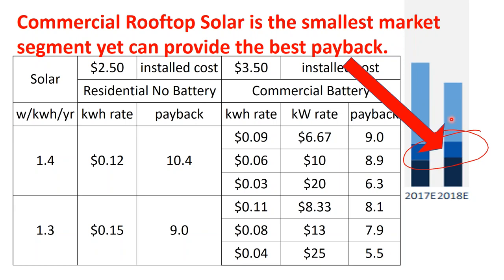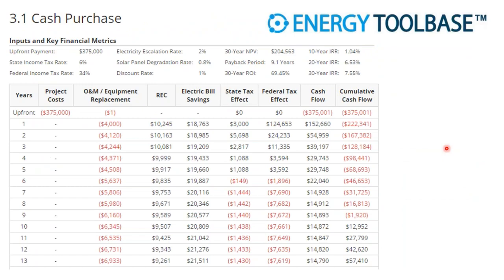And so the residential market may contract because the solar incentives are being rolled back. And the utility scale market is contracting because the solar incentives are being rolled back. But the commercial market has been delayed in its growth. And now that cheap batteries are coming, you can expect to see that market pick up a lot of momentum. It's the healthiest market in the solar industry right now. So Energy Toolbase is a software that will take all of that information and run the financial algorithms and create cash flow sheets that are enough to make a CFO happy.